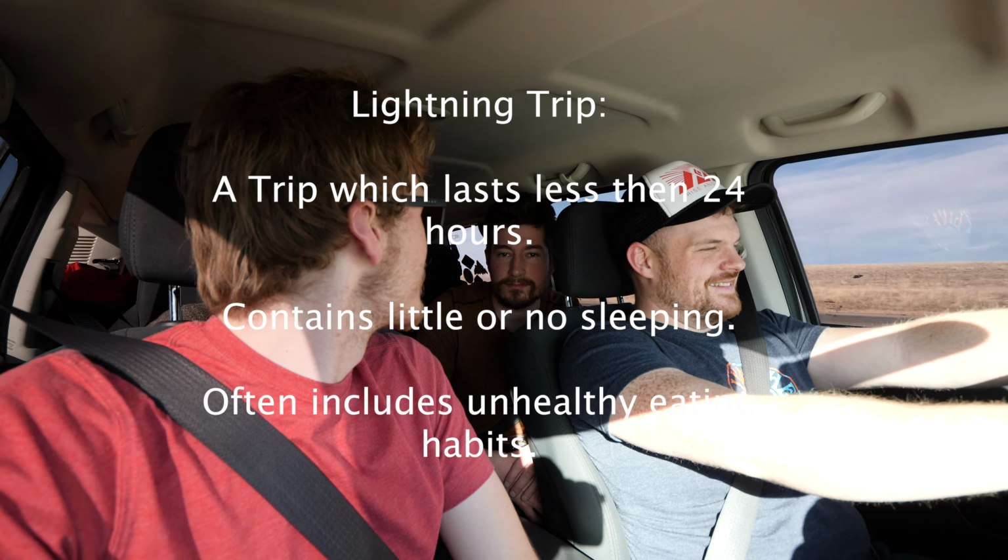We're heading down to the sand dunes on a lightning trip. I'll flash up the definition of a lightning trip. So we're gonna get there and shoot sunset, and then we're gonna take some astro photos, maybe. Maybe. There's quite a bit of clouds out there, so we'll see how lucky we get.